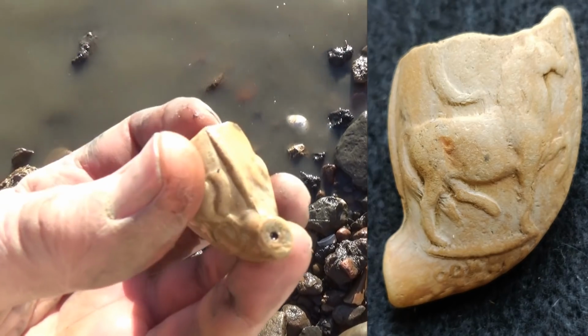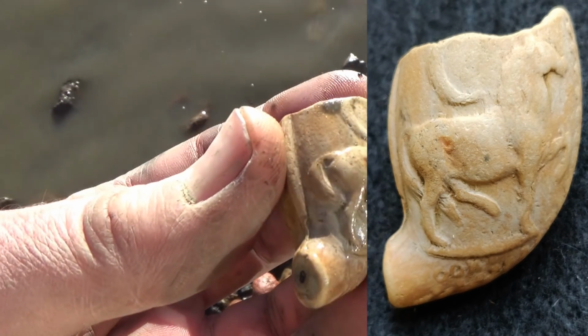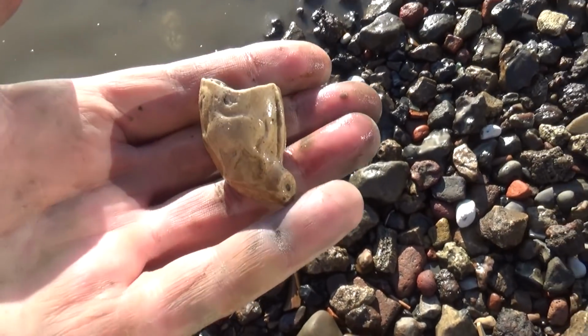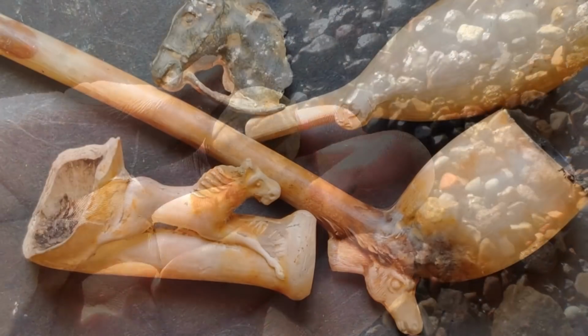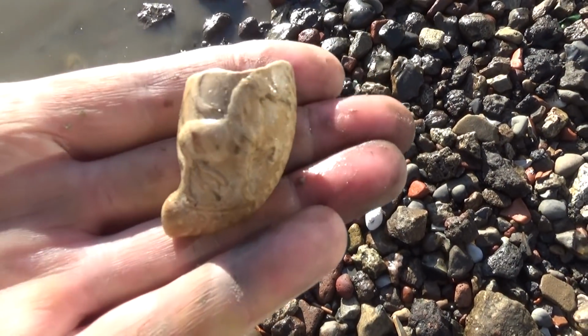I always think that these pipe bowls are like little works of art, and look at that one. It's a little horse on that side, and a little horse on that side. Well, that's my favourite find of the day so far. I've now got a horse on the bottom of the heel. I've got a horse straddling the stem. I've got another horse on the heel. And I've got this horse. Horses galore.